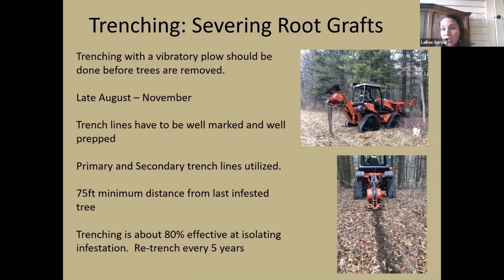This has to be done before we actually remove any of the trees. It can be done August through November, but at Metroparks, we very rarely get to it until about November. You go out and figure out where all of these potential oak wilt infested areas are. Then we have to go ground truth it. After ground truthing, we have to mark the trench lines and then prep the trench lines. So by the time we do all of that, it's usually well into November before we're actually ready to rent this plow.